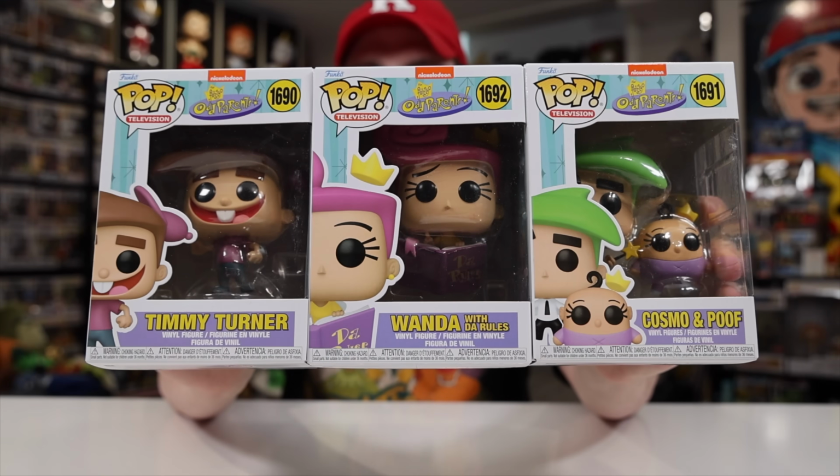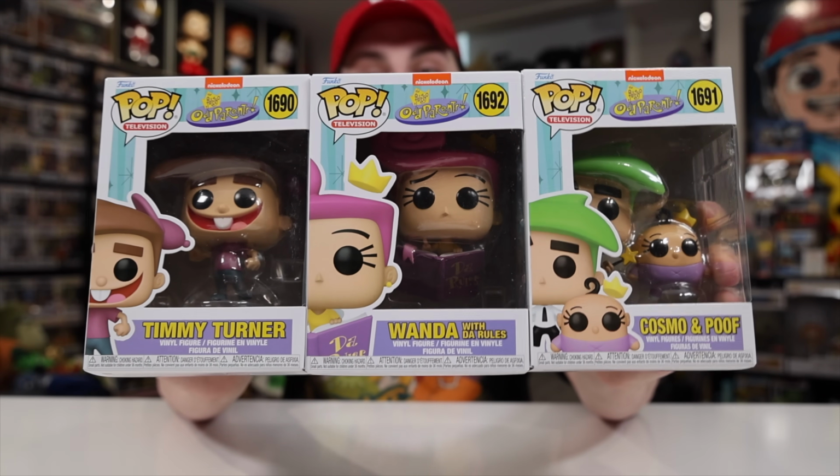It happens with me where I pick up so many figures at a time that I'm like, I'll just save these ones till later, and then I don't find them for months and months, and it gets tricky to keep up with it. So to be able to pick up all 3 of them today, even though I got so many different figures already, is totally worth it.